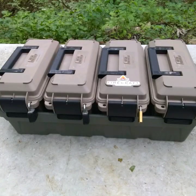The next brand is MTM Case Guard. In particular, what I'm showing here on the screen is something I got relatively recently. But I actually have experience with this company going back many, many years when it comes to their ammo cans. I'm just using this as something to look at here.